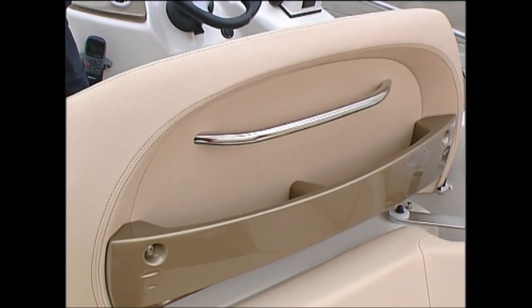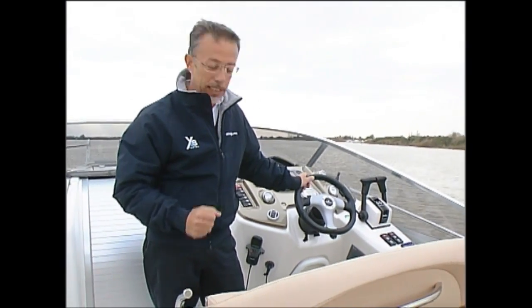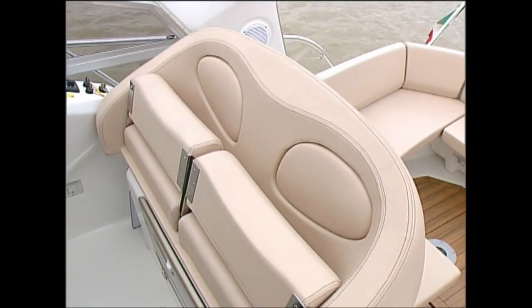It's important to note how, although this is simply a 29-footer, so a boat with a fairly contained dimension, it has a double piloting station. These are usually only found on larger boats.